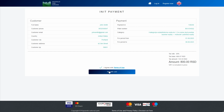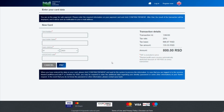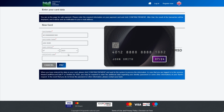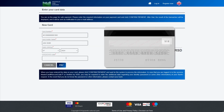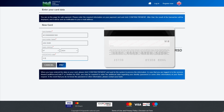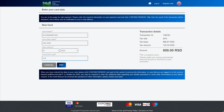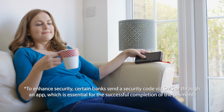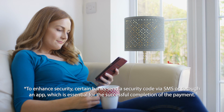Click on the Pay with Card. Enter your credit card number, name of the cardholder, and expiry date of the card. In the last field, enter security code located in the back of your card. Security code on some cards contains more than 3 digits, but only the last 3 are needed. Once you are sure that all information is entered correctly, click on Pay. If everything went right, expect an email confirmation that the payment was successful.